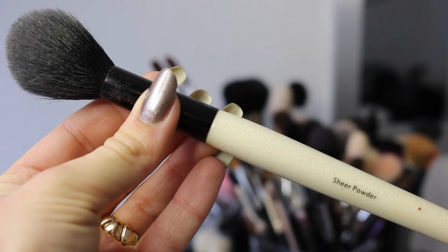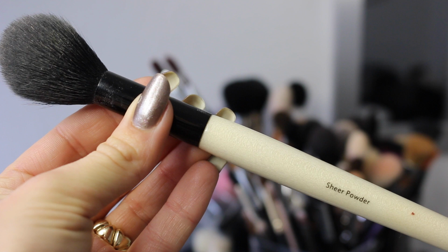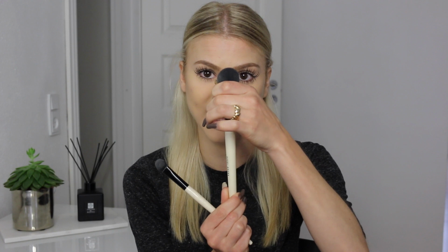The 2 other brushes that I want to show you are made from goat hair, and this one is your sheer powder brush. And the reason why I want to show you this one in particular is because you can use it once again for so many different things. You can use it for blush, to contour, to bronze, to set your under eye area, to use it for powders. You can use it for so many different things, and that's why I really like it. And it's a bit more tapered at the end, so you can be really precise with it, but you can also use it on the flat side if you want to pack on a bit more color. I just really like it. It is an amazing brush, and it's by far one of my favorite brushes in my entire brush collection.